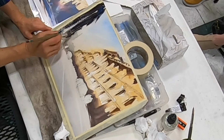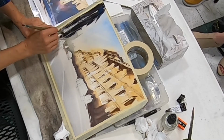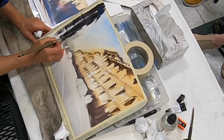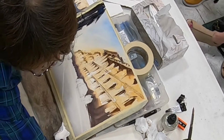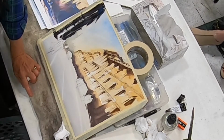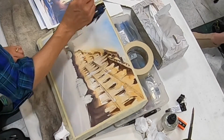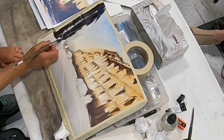And this is painted on top of this background. So it's overlapping. Overlap is also a very, very effective way to create sense of depth. And I'm gonna put some warm color at the bottom. And I'm going to cut around this figure.